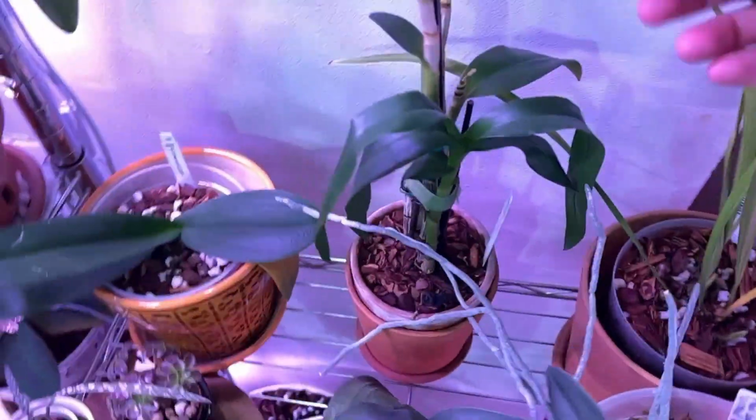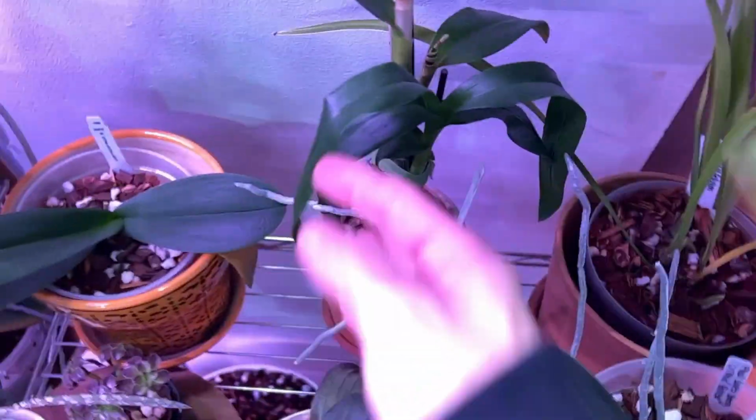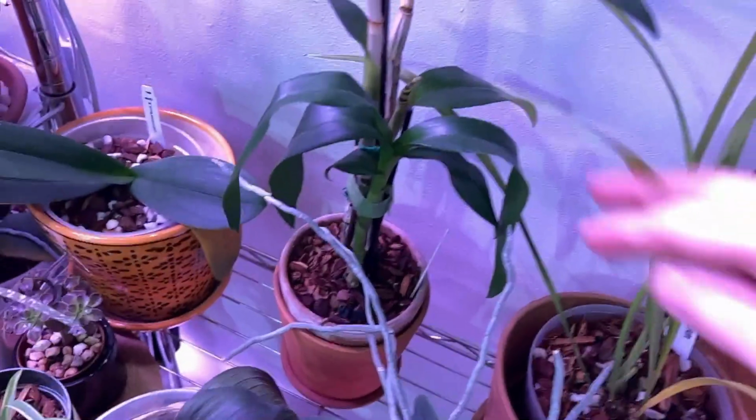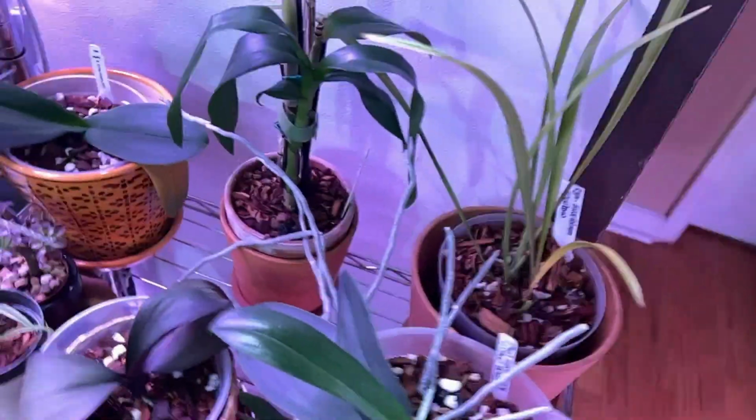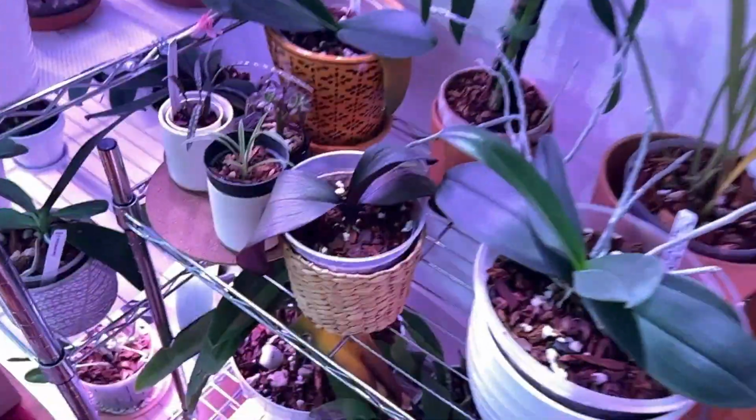And then this is my pink dendrobium. She didn't do well this season. I don't know what I did. Didn't really do anything different, I don't think. I don't remember, but she's not doing too well. So we'll have to wait till next year probably to see those pink blooms.